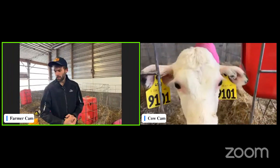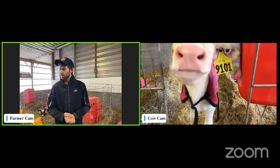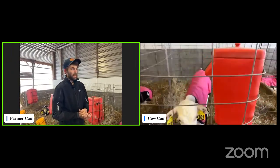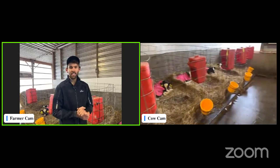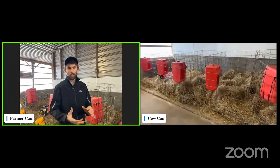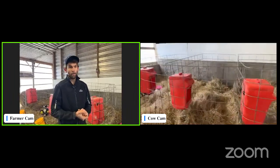All right, very cool. So we had another question come in, which is, how do you keep this all clean? It looks super clean was the comment. Yeah, so cleanliness is the biggest key with dealing with baby calves because they can get sick, with their immunity still learning all the different bugs around the world.